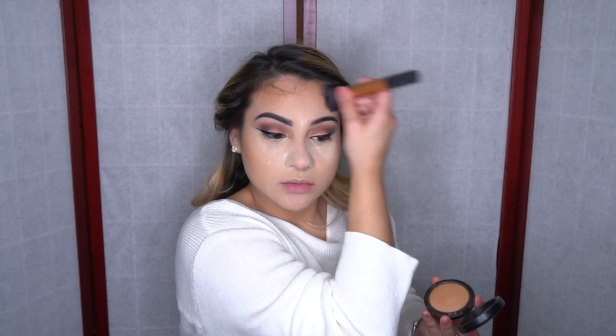We're gonna quickly set that with the Laura Mercier translucent powder. Okay, after you're done looking like a powdery mess, we're gonna go in with our bronzer. Okay, so we're gonna go in with this MAC and Give Me Sun Mineralized Skin Finish just to give us some color. Just to bronze up the skin. Because we're looking a little too ghostly right now.